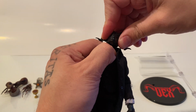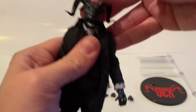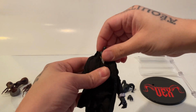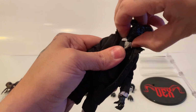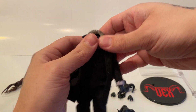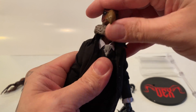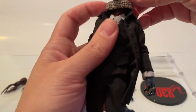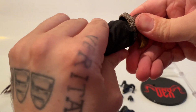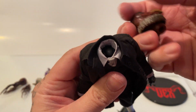As I showed before, hold on the neck, head swap like butter. Beautiful. You want to swap the vulture head, put the feathers there, feed the vulture neck through, pop it on, that works nicely. Nope, that didn't do it. Let's try that again. Nope, that's popping right out.